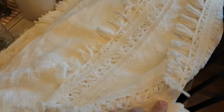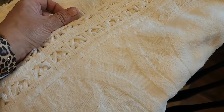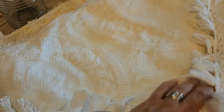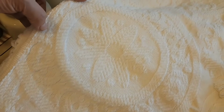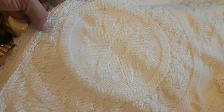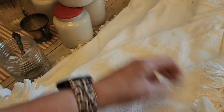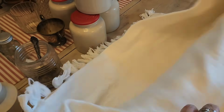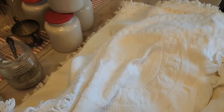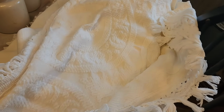Another thing I got is this beautiful, I think it's a matelassé coverlet. And I don't know what size it is or anything, but I figured I'd put it at the bottom of my bed. I know you can see the beautiful design on it there. It's so, so pretty. I'm going to throw it in the washing machine in just a little bit and try to put it on the bed. I may put it on the spare room bed because Puddin likes to lay at the bottom of our bed at times.